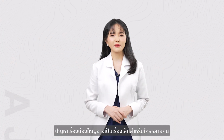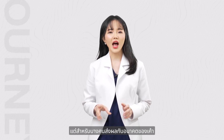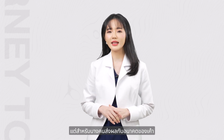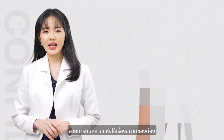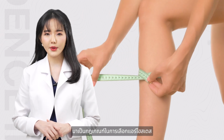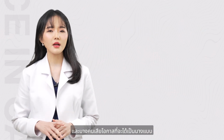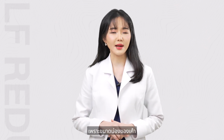While calf hypertrophy might seem like a minor concern to some, for others it can significantly impact their life opportunities. In fact, several airlines use calf size as a guideline for selecting cabin crews, and some girls lose the opportunity to be a model just because of their calf size.